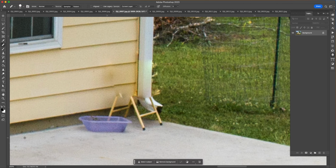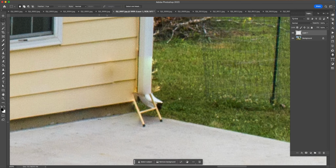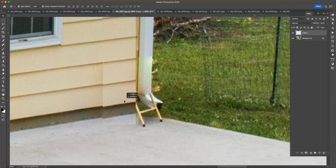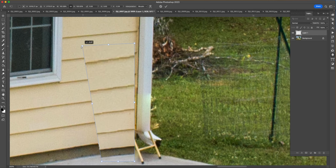Here, let's eat away at this a little bit. Right now we can get a nice crisp edge here. If, of course, this works, we'll see.